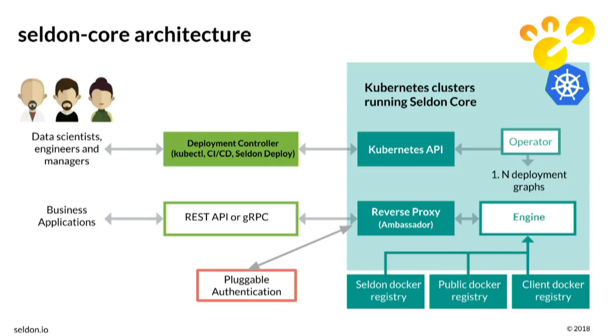It sees that resource type and then will manage and build up the underlying infrastructure that comes as part of Kubernetes, so the deployments, the services, et cetera, all built up and managed for you and put out there. And we have an extra component called an engine, which is going to manage that resource, that prediction, and so that request and response flow through the graph.